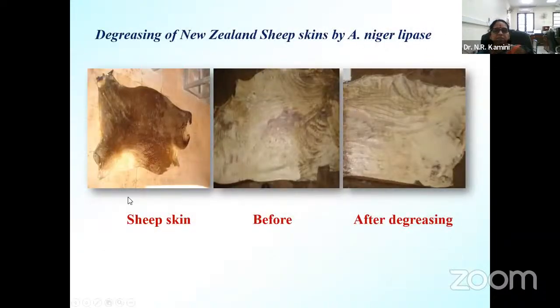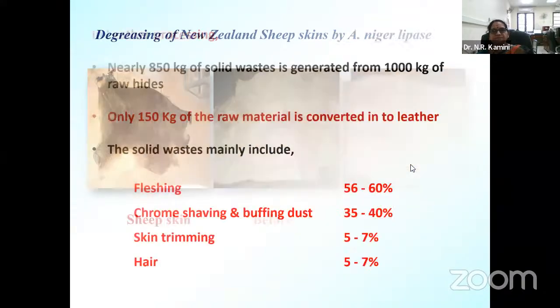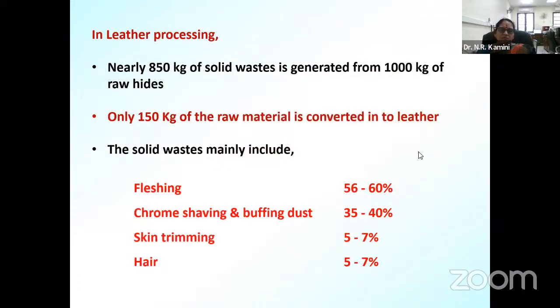And the lipase developed was used for the degreasing of sheepskin. You can see the sheepskin, how it looks. This is before degreasing and after degreasing. So this is with reference to pre-tanning operations.